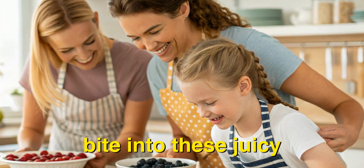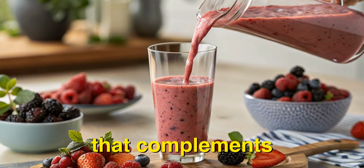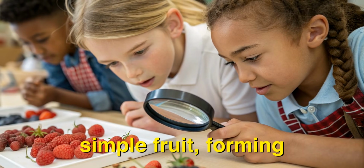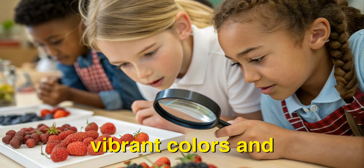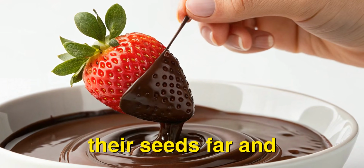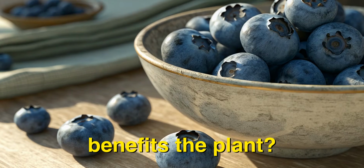When you bite into these juicy fruits, the crunch of the seeds adds a delightful texture that complements their sweet, tangy flavors. Botanically speaking, berries are considered a type of simple fruit, forming from a single ovary of a flower. Their vibrant colors and natural sweetness attract not just humans, but also birds and animals, helping to spread their seeds far and wide. Have you ever thought about how this adaptation benefits the plant?